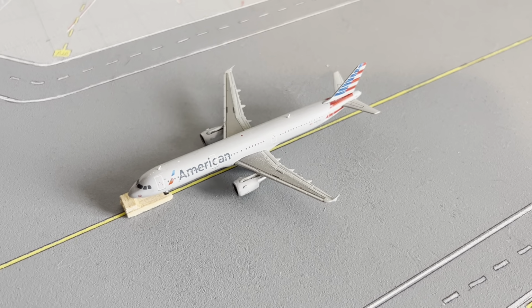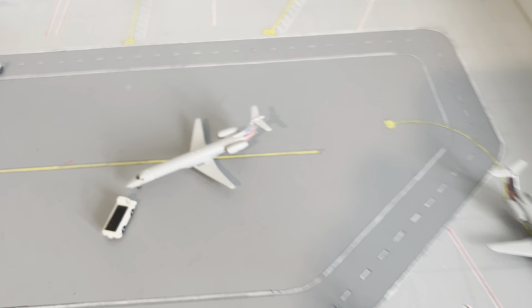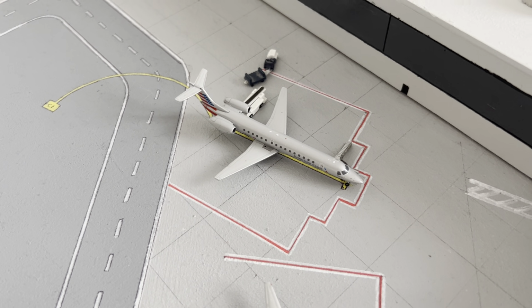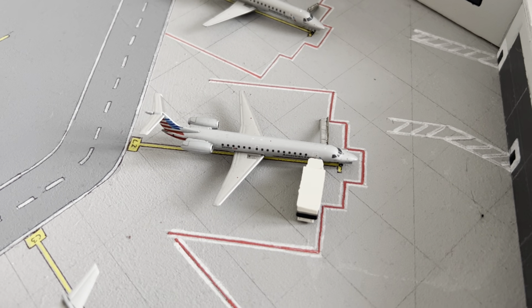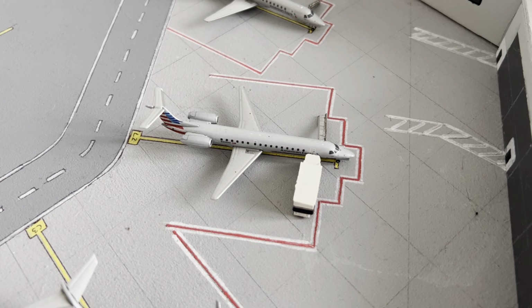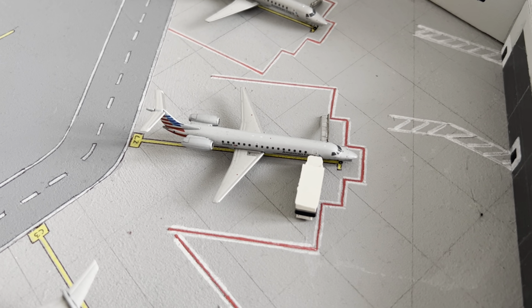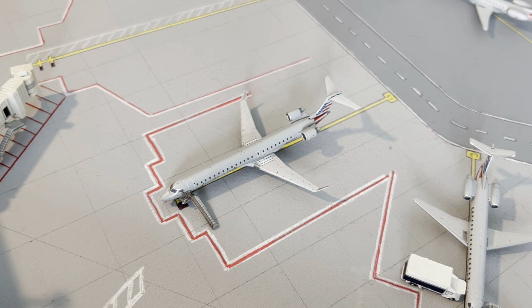Here's an American Airlines A321 heading on down to Orlando. An American Eagle ERJ 145 heading on out to Toronto. Another American Eagle ERJ 145 heading on out to Albany. Another American Eagle ERJ 145 heading on down to Wilmington, North Carolina. And an American Eagle CRJ 900 heading on out to Kansas City.